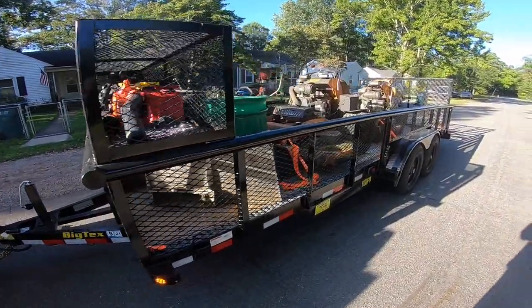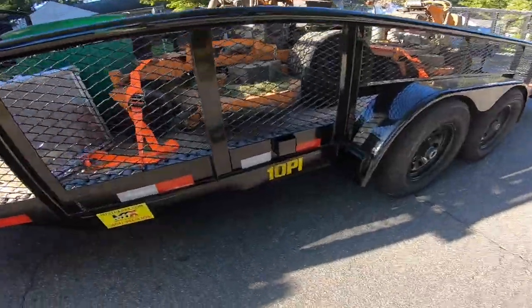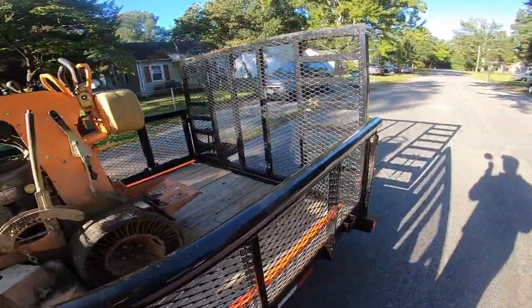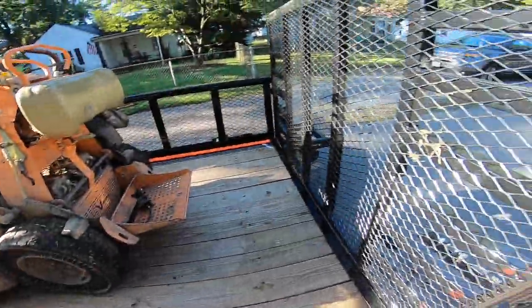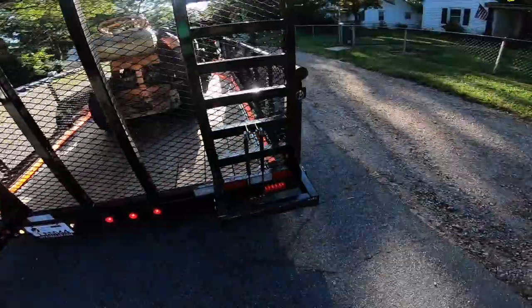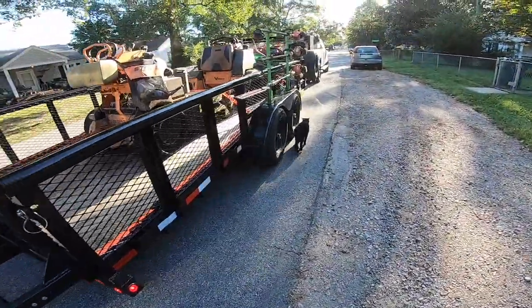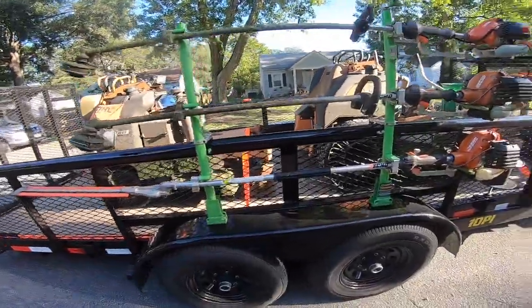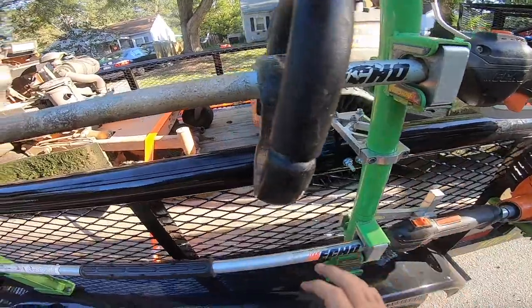Alright, y'all, so real quick, this is the new trailer. It's a Big Tex 10 DI, 6'11" by 20-footer. I did add E-track down the sides for strapping things down. It's got the equipment racks in the back. Got the green touch racks put on here. It hurt a little bit drilling into these.